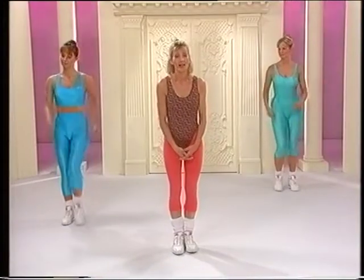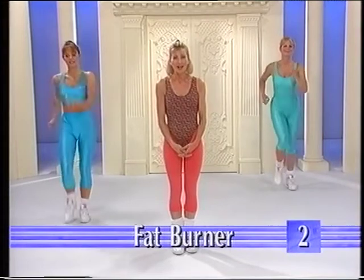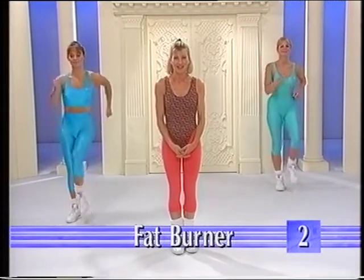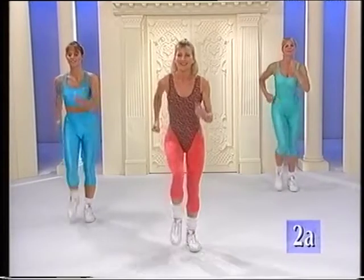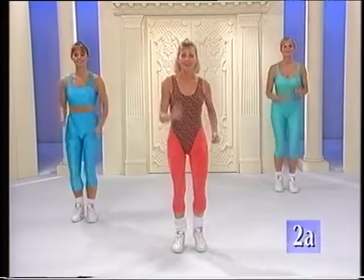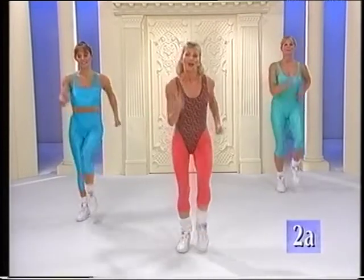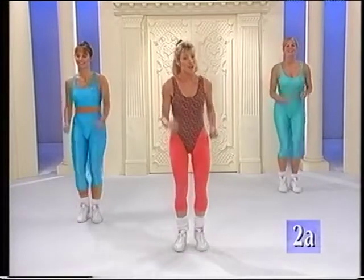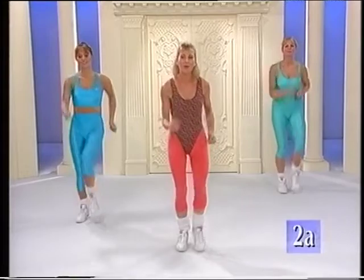Throughout the fat burner, both Karen and Wendy will be demonstrating the easier arm movements and I'll be doing the more advanced variation. Are you ready? Let's march it out in place. Pull up, nice and easy. Breathing. Two more sets of eight. Come on now, use those arms. One more set.